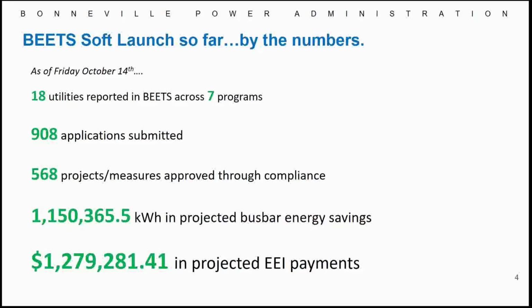Okay, so as I was saying, as of just this past Friday, 18 utilities have done their reporting solely in BEETS across 7 different programs. Almost 1,000 applications, and when we say applications, that includes the UES line items, non-residential lighting calculators, a custom project or two, and a few other programs. In that process, almost 600 measures have been approved through compliance review. And you can see the pretty large number of energy savings and projected EEI payments that have been processed to date. I can even add that as of this morning, one of the customers has actually been paid. The invoice went through, and that utility is receiving their payment today. So the soft launch is going pretty well so far.